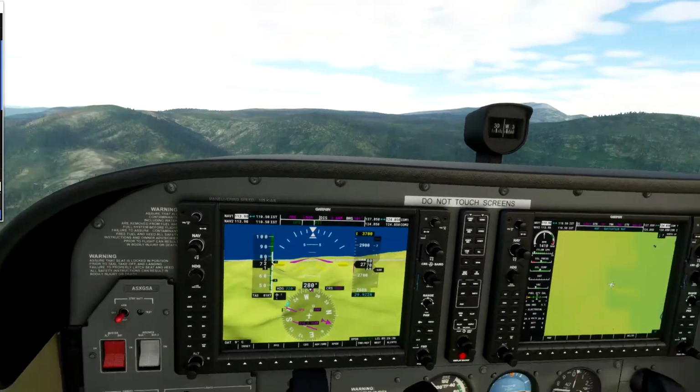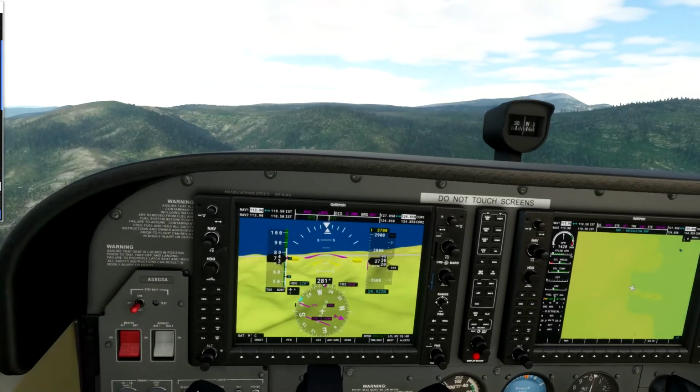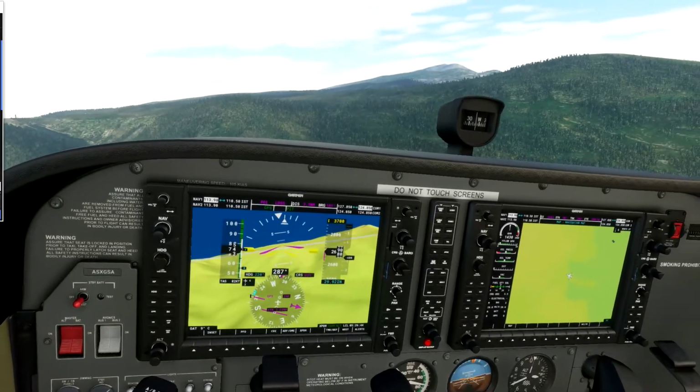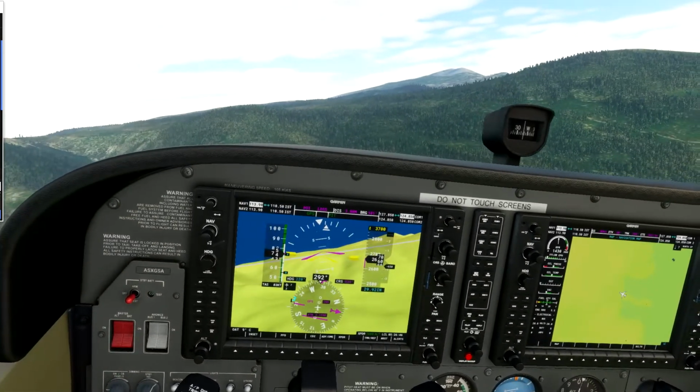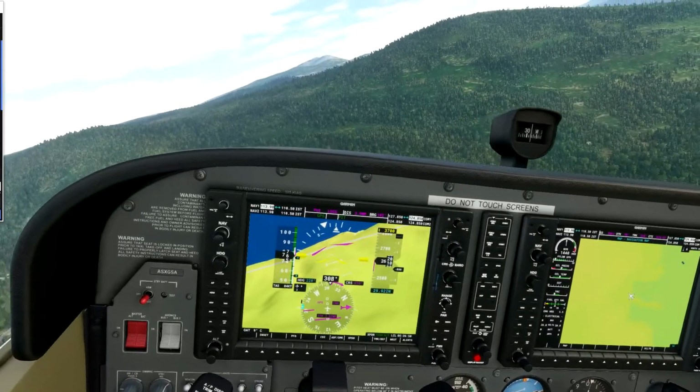We're going to have to turn here whether we want to or not. So let's go ahead and make our 180-degree turn and see how we line up with the airport. Airstrip, I should say. It's not much of an airport.